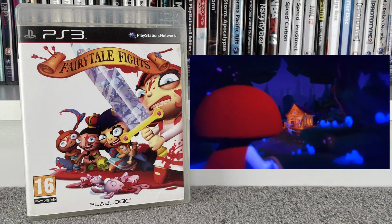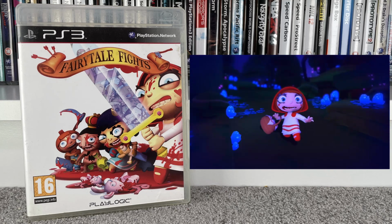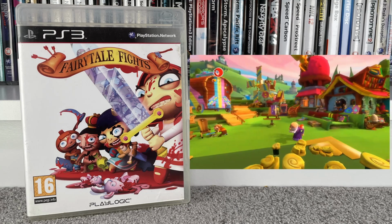So now we get into the CEX pickups, and I have to say this was probably one of my most interesting trips out to CEX, because it wasn't smooth sailing, but we'll get to that in a bit. The first game that I picked up was a game called Fairy Tale Fighters, and yeah, I saw the cover for this, looked on the back, and it just looked absolutely brilliant. Once I got into it, it wasn't as good as I was hoping.